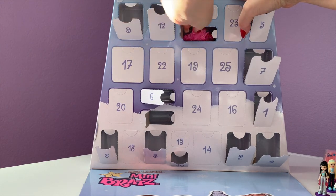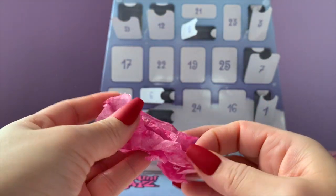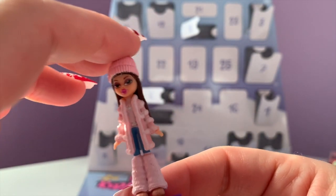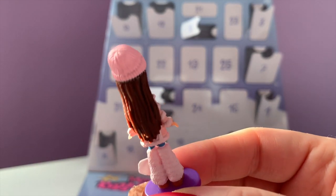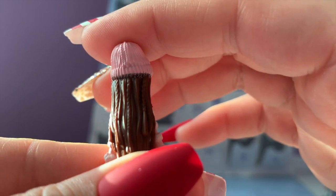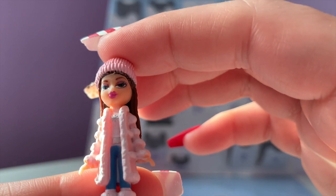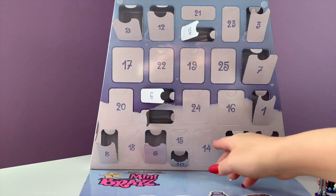Alright, day 13. Oh my gosh. She is so pretty. This is Yasmin in her winter outfit with braids. Can you see the braids? These are so pretty. Oh my gosh, and her little beanie has like a little pom-pom ball. Oh my gosh. She's so pretty. I love her coat and everything. Okay, so day 14.